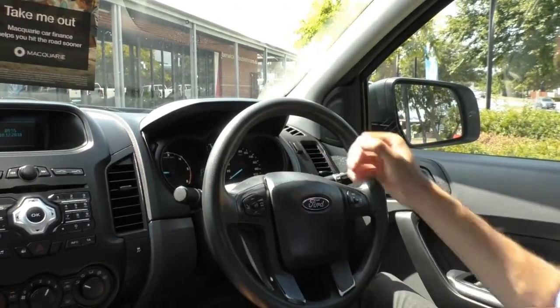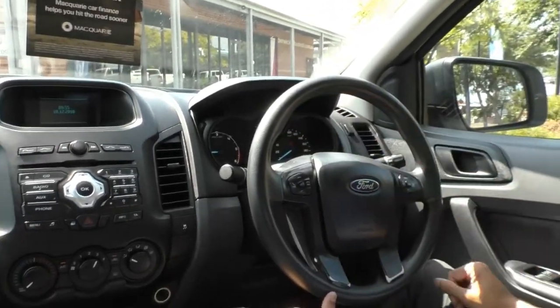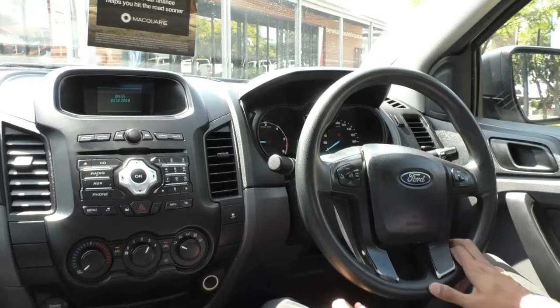Inside the dash there, you do get really nice neon blue needles with your cluster display as well in the really nice electric blue.